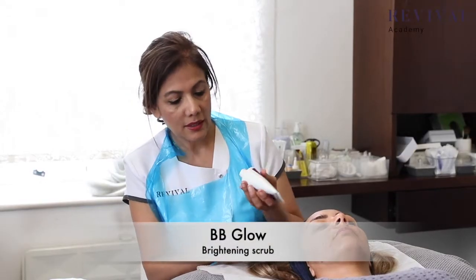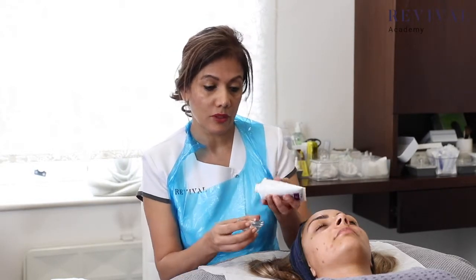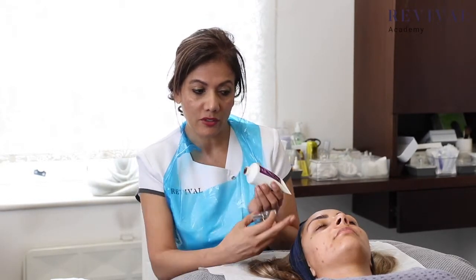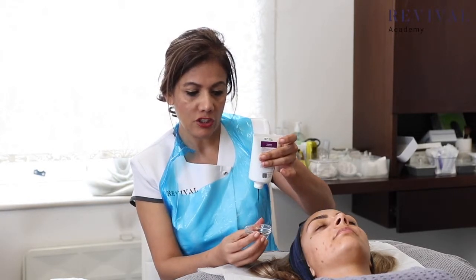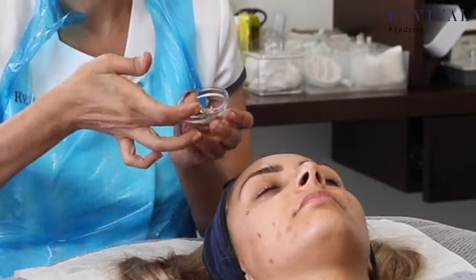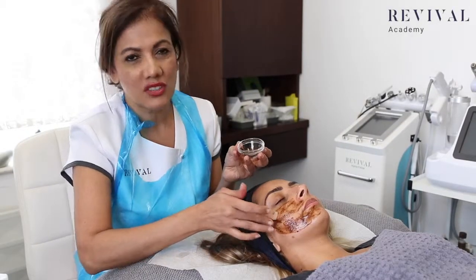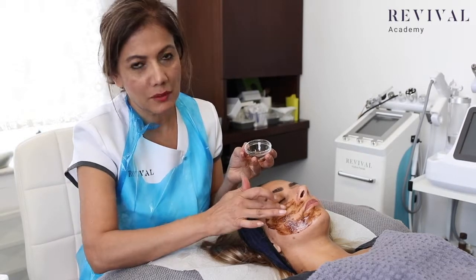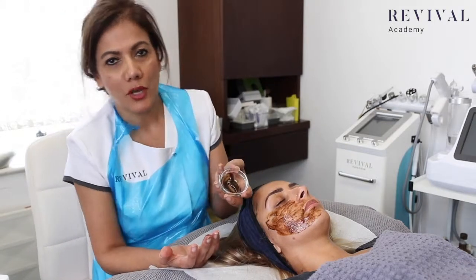So I've cleansed, and I haven't toned yet. I'm going to tone after the scrub. Okay, so I'm going to put the brightening scrub on her because it will really lighten, brighten her skin. Just put some into a dish. Okay, so don't use a brush with this because the brush is going to get dark and you're never going to be able to get this tamarind off it, and turmeric. This one's got a lot of tamarind, turmeric and honey in it.